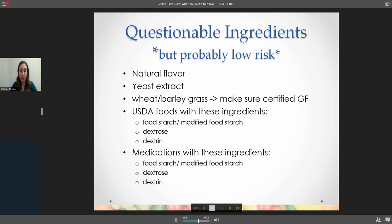If you do see these ingredients on USDA foods, such as on the back of your meat package, maybe you have some seasoned meat in the grocery store that you've purchased, definitely look, and I would be wary of the ingredients food starch, dextrose, and dextrin. Because these could contain gluten, and the manufacturer does not have to declare if they contain wheat.